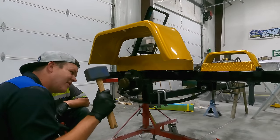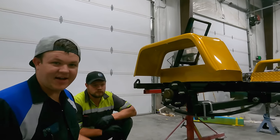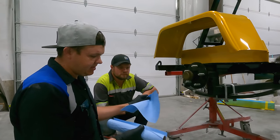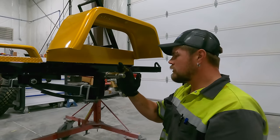This hammer has like no hitting force. No damage. One side's done and I beat Hillbilly, yes! So I was over here helping you do your side. Oh, come on. Hillbilly's gonna get the other side done, and then we're gonna get the tires all mounted back up.